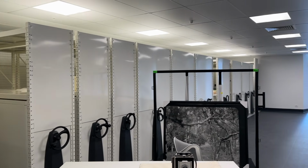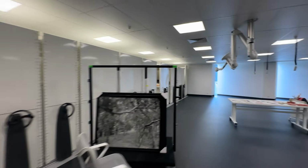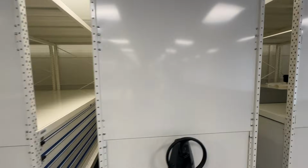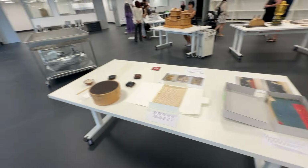And then these are some of the new storage units just along here. Let's see if we can find anything up this way. Oh, there's a few items, not too many yet. And then here are some more items just here. And now we're going to go on a tour of the small object storage room, just this way.